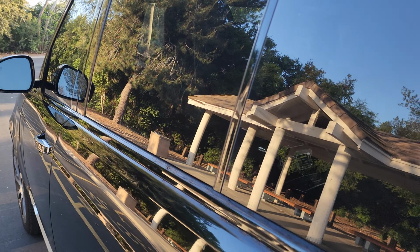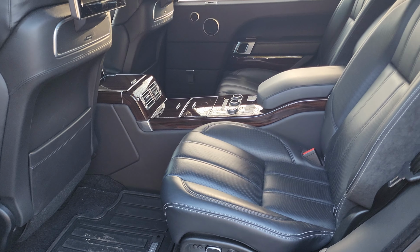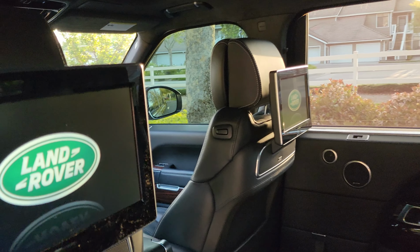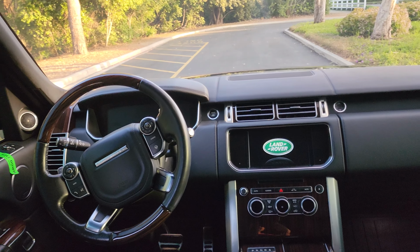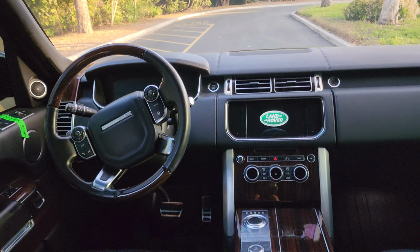The Autobiography and the long model, this is the money shot. That's what these vehicles are dominant for. Look at that interior. Dual screens, tons of leg room. These have massages, has the privacy shade, phenomenal. And then the front, super nice. Yes, I just got windows tinted in the front.